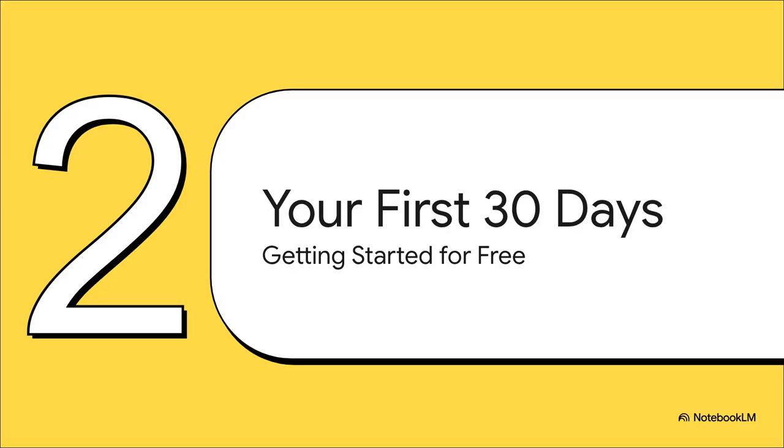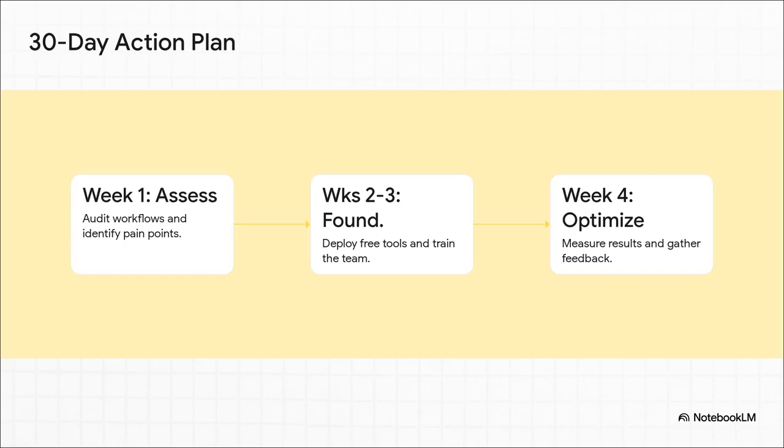Okay, so how do you actually get the ball rolling? This next part is all about action. We're breaking down a simple, no-risk plan to get you immediate value without spending a single penny. Think of this as your launchpad into the world of AI. Here's the plan. It's so simple.